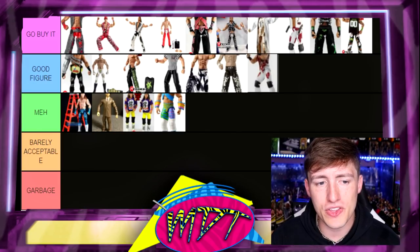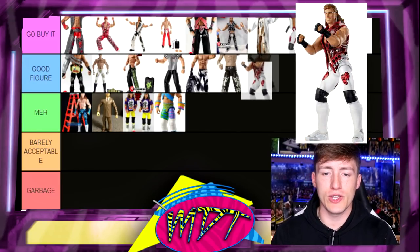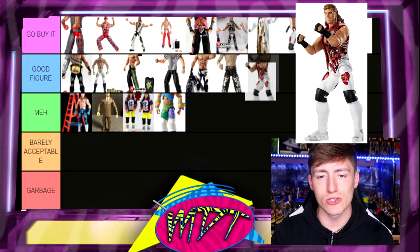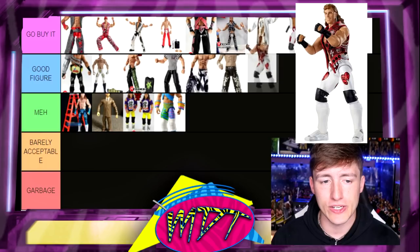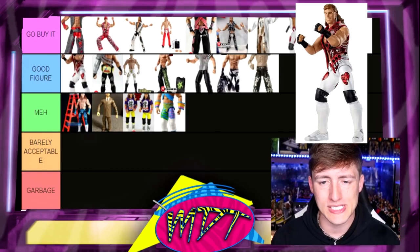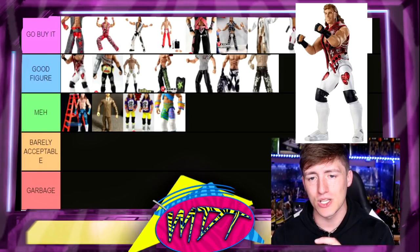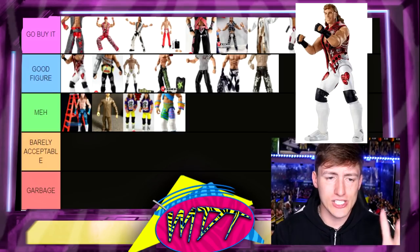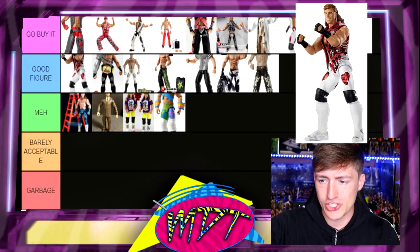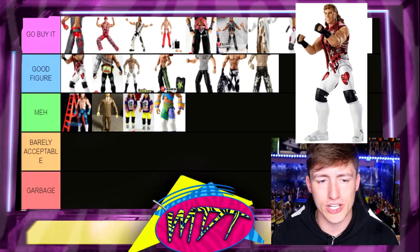Next up, we have the Flashback exclusive, or the Walmart exclusive Flashback Elite Shawn Michaels. It comes with the Heartbreak Hotel stuff like that. This is a really good figure. I think it's very similar to the Ringside exclusive, and I think it's just a step below the Ringside exclusive, because the Ringside exclusive doesn't have the weird new articulation, with the elbow swivel thing. So I'm gonna put it at good figure at the top.